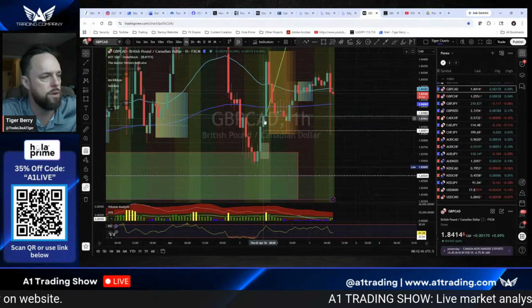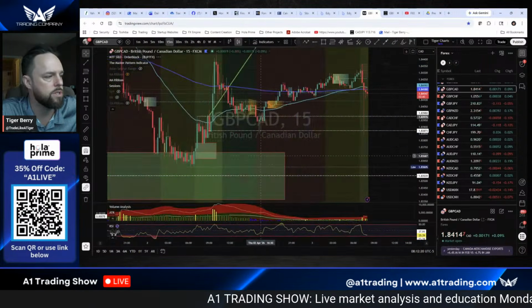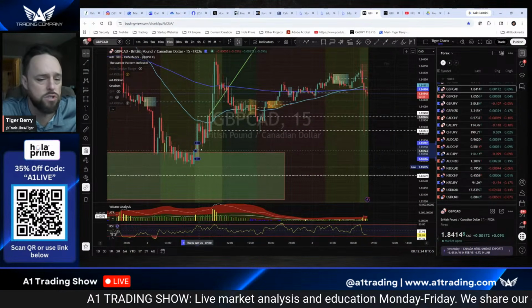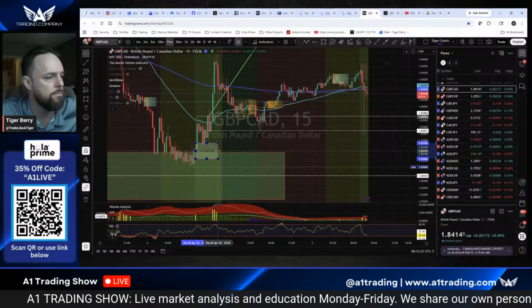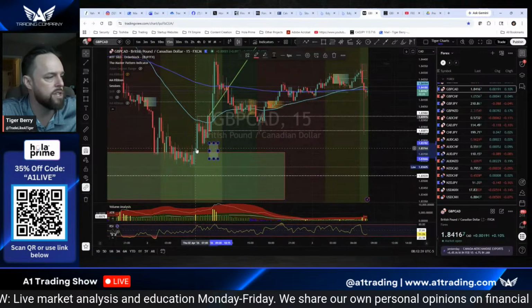So I ended up waiting on a retracement down to this 15-minute demand right here, the second chance entry I mentioned to you guys. So the 1-hour candle, and then in its wake, it left this indecision candle right here.